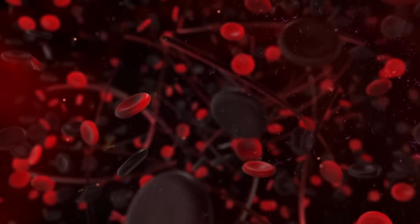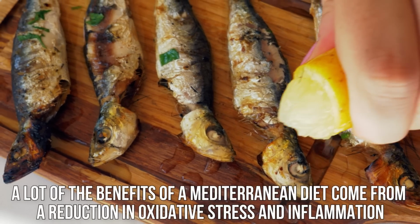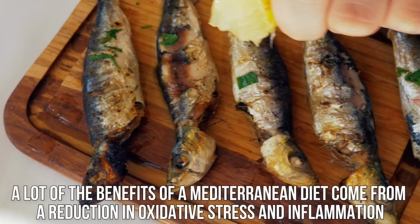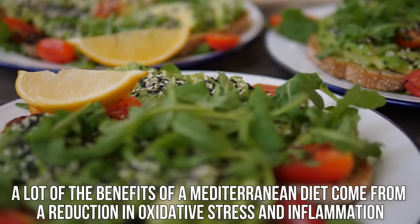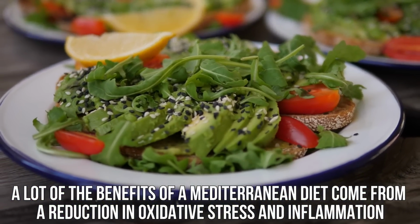Now, would you get the best benefit if you started with a Mediterranean keto option? You probably would, okay? Would you get a better benefit of going Mediterranean full-blown than you would standard American style keto? From your blood markers and things like that, you probably would, because a lot of the benefits from a Mediterranean diet come from the fact that you are getting a reduction in reactive oxygen species, oxidative stress, you're getting reductions in inflammation, and these are all hugely beneficial to metabolic function.